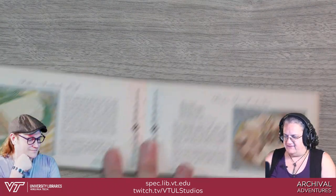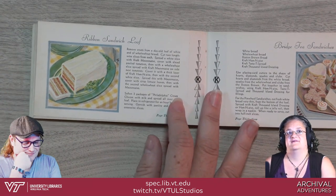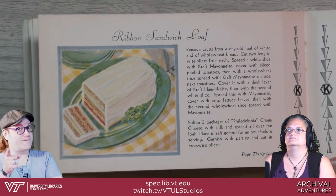Okay, here we go. Now, Kraft calls it the ribbon sandwich loaf because they did many layers. Again, in this case, we're taking day-old wheat and white bread, so if you've got that leftover bread you don't know what to do with, you can cut lengths of it, and you're going to have a lot of layers. And they specifically tell you to use Philadelphia cream cheese.